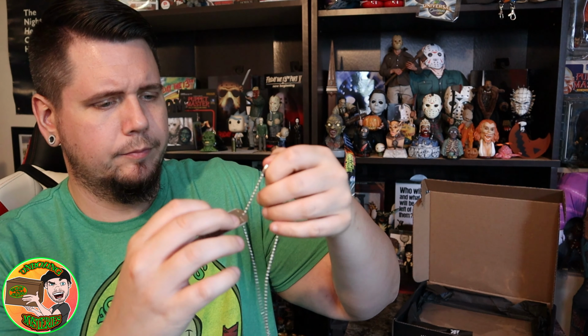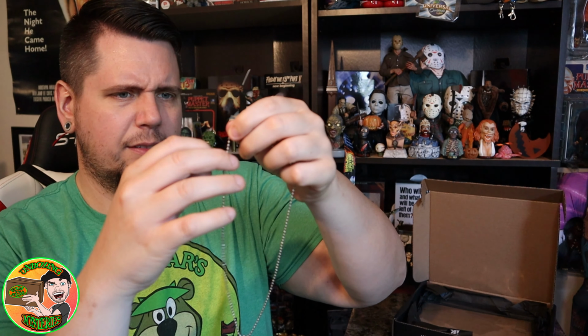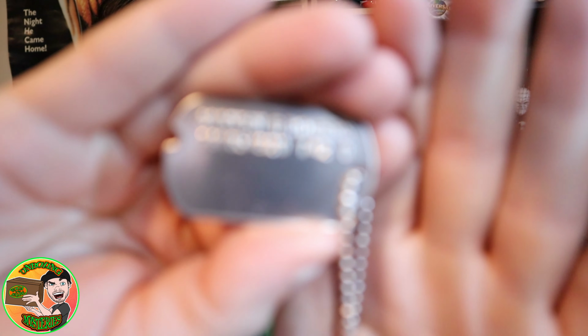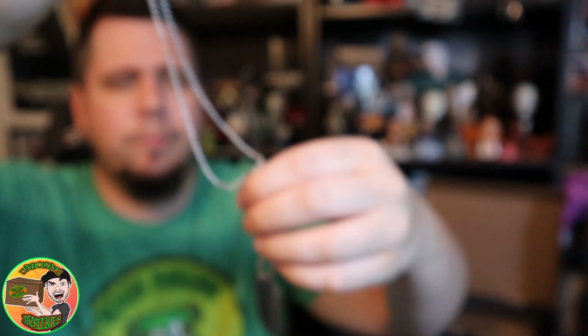We got a box. Let's see what's in this box. And we got some fake dog tags. I guess this is going to be a prop. Let's see if we can read it. Steven Rogers. So we got Captain America's dog tags in the box. They're a little flimsy. Anyways, so we got Steve Rogers. It has his name and tag number, if you can see it there. So that's the prop for this box.